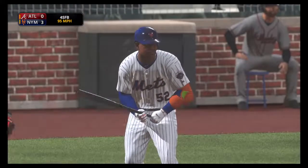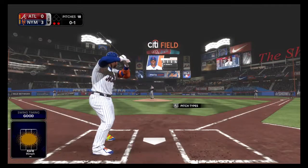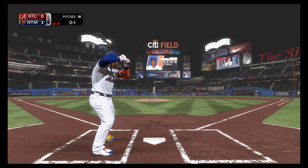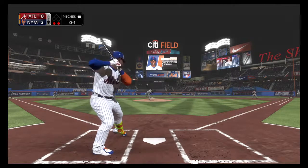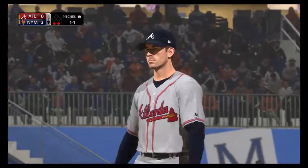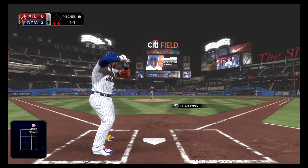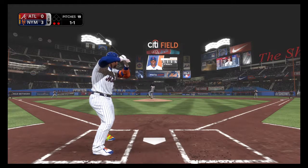Swung on and missed that time. It's 0-1. Cespedes, commonly known as La Potencia around baseball. He's a veteran of 7 years at the major league level. And it's 1-1. That's a good take on that fastball there. You know he's looking for something up there to drive, but that was just a little above his happy zone. Not everyone has the discipline to hold back on those. 1-1.